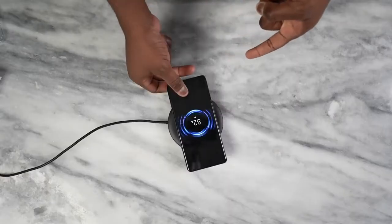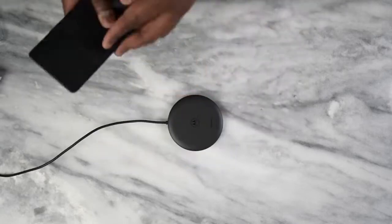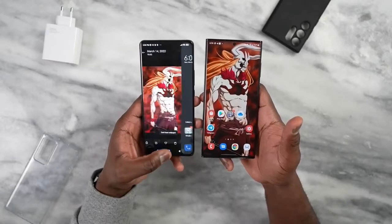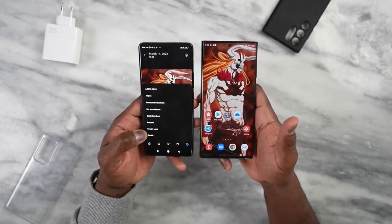Now, Xiaomi also has a faster wireless charging solution at 50 watts compared to, I believe, the 15 to 20 watt range on the S22 Ultra. So in terms of charging, Xiaomi definitely wins that one off the mark. Now, from this point though, there are a couple of things we want to take a look at, which are the cameras.